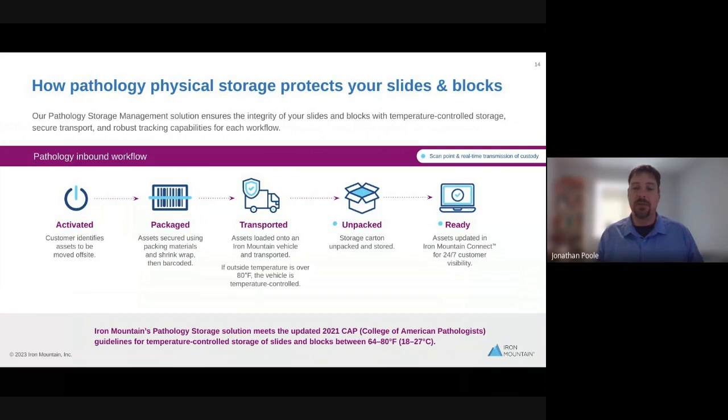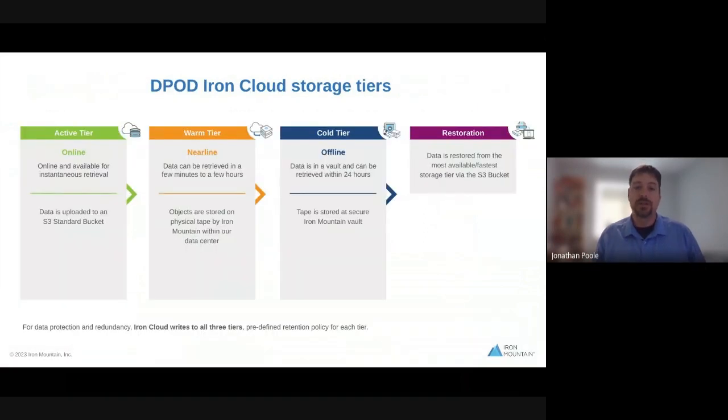Once they get to Iron Mountain, they get unpacked. They get indexed and stored within the CAP-compliant vault spaces, and then we upload those assets through IM Connect, which is part of our digital pathology platform, where you can then see the assets and prepare them for being ordered. Our digital pathology tool uses the Ironcloud storage tiers. And there are really 4 layers of tier that we're talking about, 3 primary and then restoration.